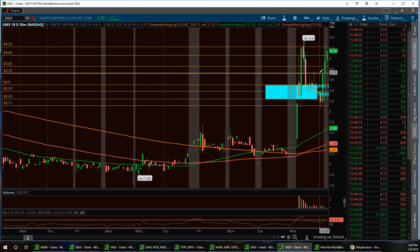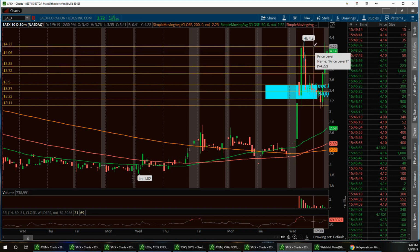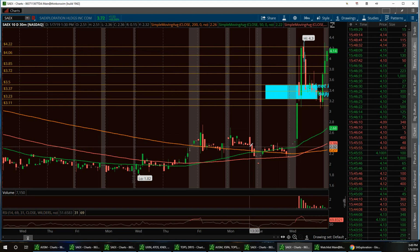If it pulls back, you could look for 372 support, and I'd like to see that hold. If that doesn't hold, it's going to go down farther. But let's see what happens when we get in the room tomorrow. We want it to break the 422 area, and that's SAEX.